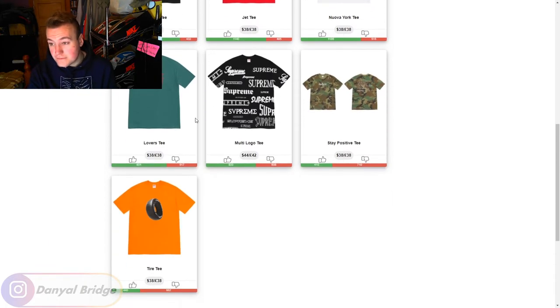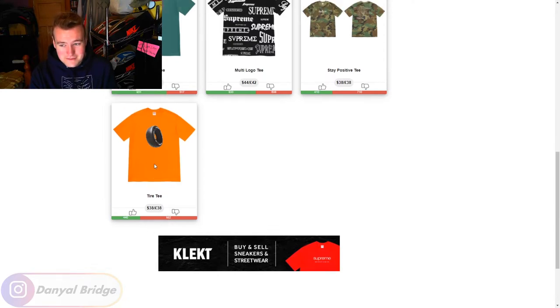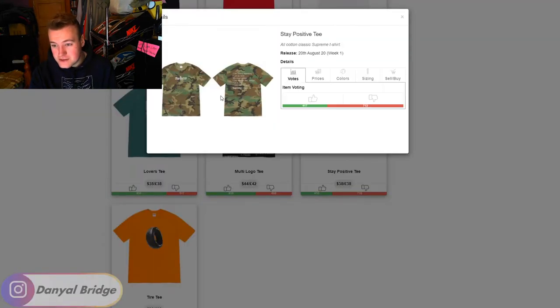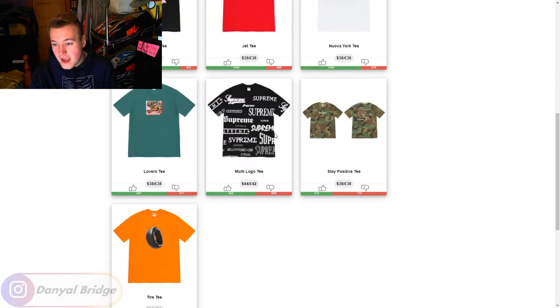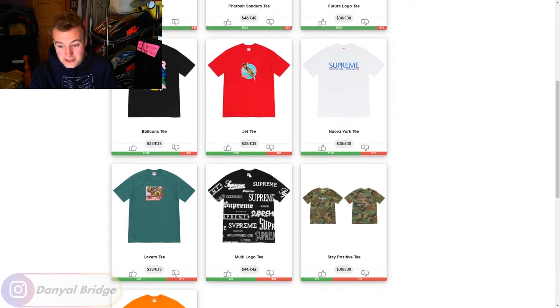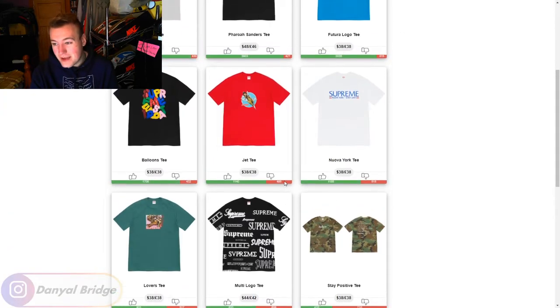So we've got quite a few. We've got the tire tee, which is literally a tee with a tire on it. Understandably, the most downvoted tee this week. We've got the Stay Positive camo tee. I assume this is going to come in other colors. It's got some script on how to stay positive. We've got Supreme done in various different logos on the multi-logo tee. The Lovers tee, which is Baby Cupid, I think it is, with Supreme written under it. It's not bad. Not bad.